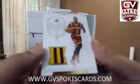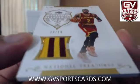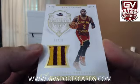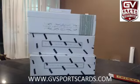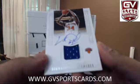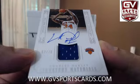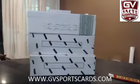Next up, we got 10 of 10. eBay 1 of 1, last one made. For the Cavs, Kyrie Irving, patch, 2 color. Hockey Con, 10 of 10. After that, we got for the Knicks, Charles Oakley, 57 of 75, jersey auto for the Knicks. Oakley. That is Cyrus and the Knicks.